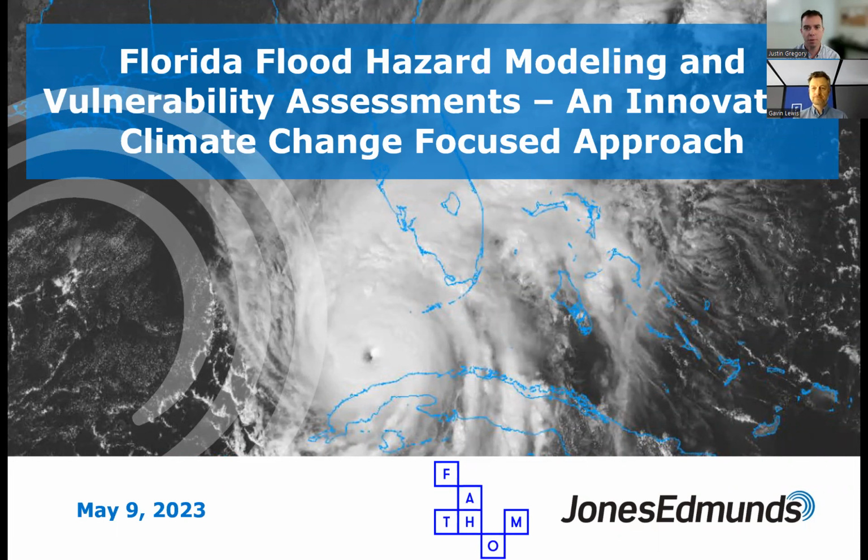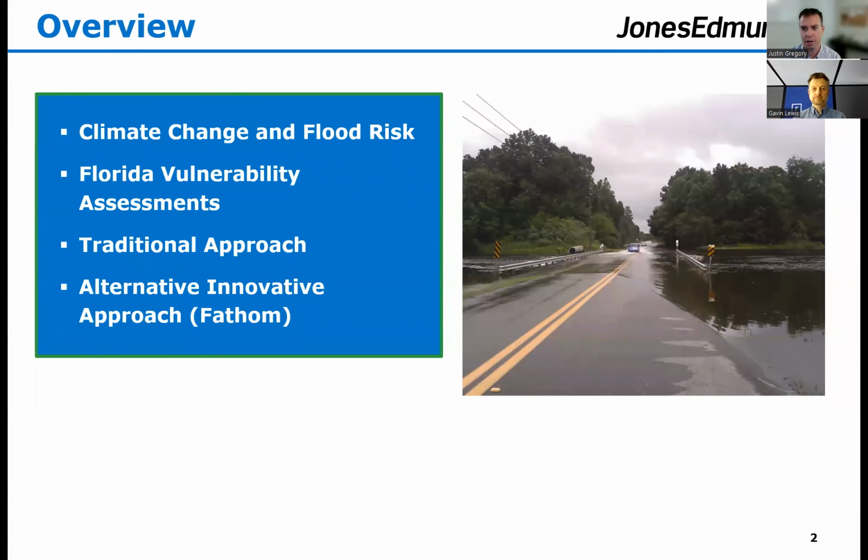Okay, so today we feel pretty strongly that it's important that communities moving forward have a good understanding of their flood vulnerabilities, especially in light of climate change and ever-changing flood risk. Today we're going to be talking about how climate change is affecting flood risk, looking at Florida as a good example where flood vulnerability assessments with regard to climate change are currently being conducted, showing you two traditional approaches, and then excitedly sharing a new alternative approach, which we think is going to be a game changer and make this a more efficient, timely process.